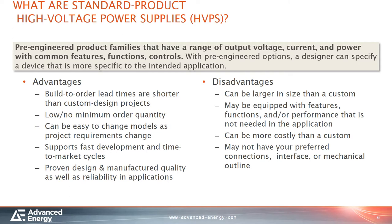The other thing to consider is that the standard product may not have your preferred connections. You may prefer an IDC connector, but the one that's best meeting your needs might have a D connector. You might prefer a D connector that's male or female, or a certain number of pins, and it might be equipped with something different. The interface might be different. It might be a 10 volt interface and you're looking for 5, or it might be 5 and you're looking for 10. Or the mechanical outline, the proportion between length, width, and height, might be different than your optimum.